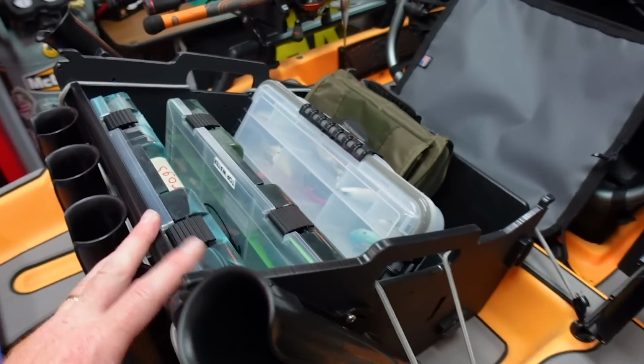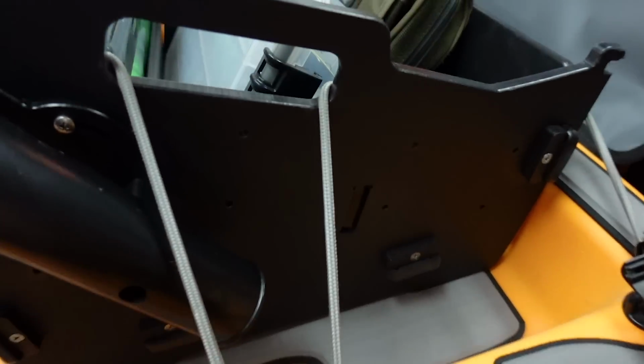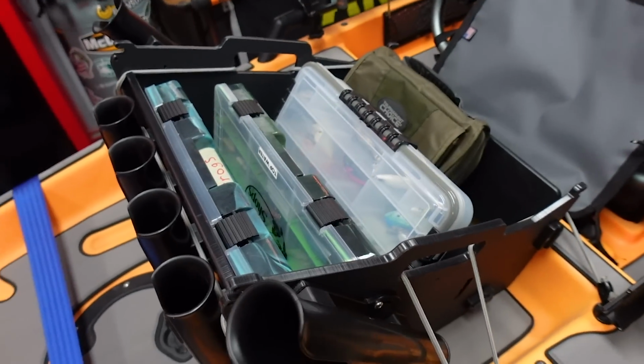But I love this crate so far. Very versatile. Like I said, this stuff is very easy to mount things to because it's that plastic, and plus he's got a lot of pre-drilled holes all over the side for mounting different accessories and stuff if you wanted to add some track systems or something like that.